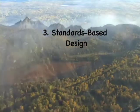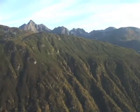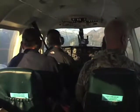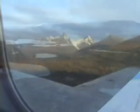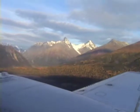You can't get to most of Alaska's Lake and Peninsula School District by road. It is a world of water and tundra and tiny towns like Newhalen.